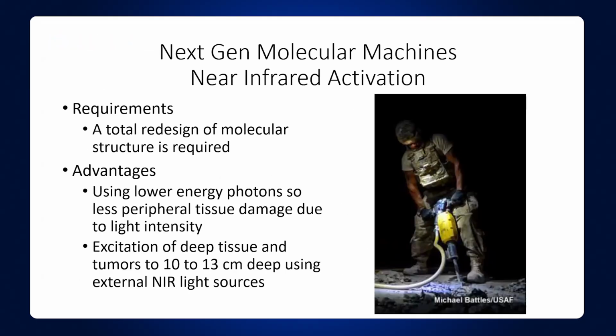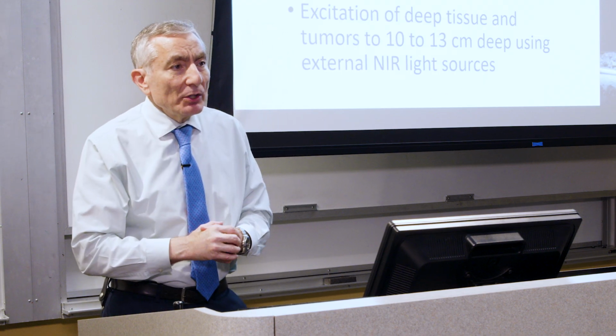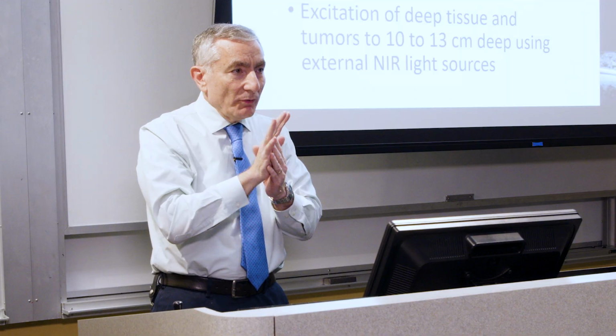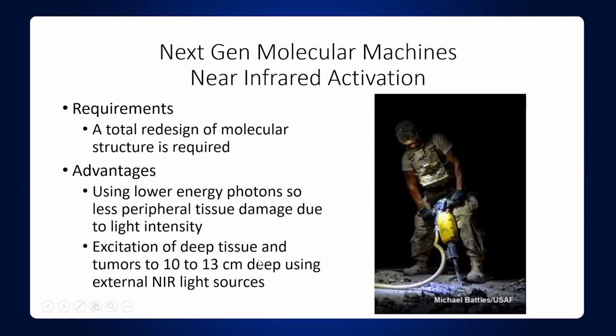All right, and then the next generation is the molecular machines for near-infrared action. So it's a total redesign. What's nice about near-IR light is it has very good penetration through skin. Remember we said you put your hand up to the light, red light gets through. So infrared light gets through. So this was the total redesign. Some people say you can even get 10 centimeters of penetration, even 13 centimeters. This is on the very high side.